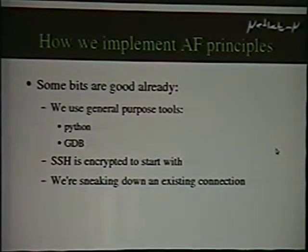So how do we do it? How does my SSH jacker look compared to those techniques? Well, not too bad. We do use general purpose tools. We use Python, and we're quite happy with whatever version of Python's knocking around. We only use standard Python libraries. That's good. We use GDB. It's not guaranteed to be installed anywhere, I admit.